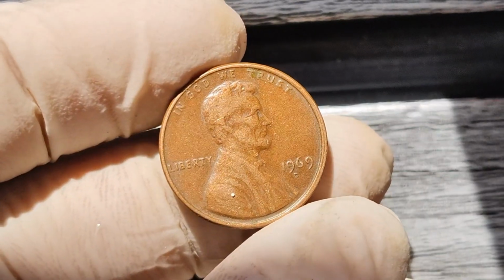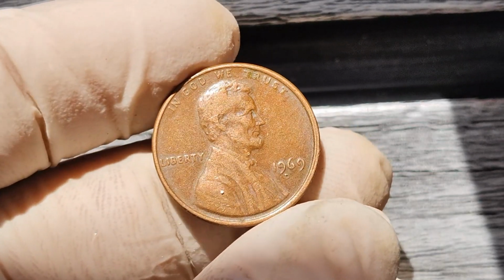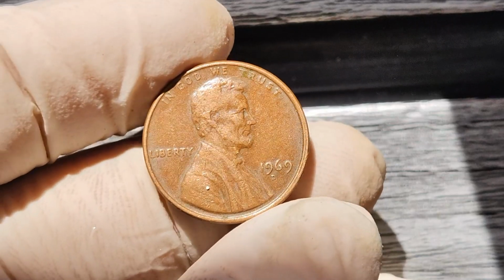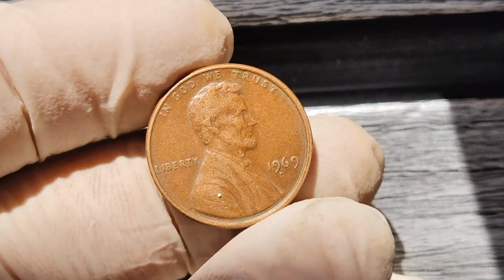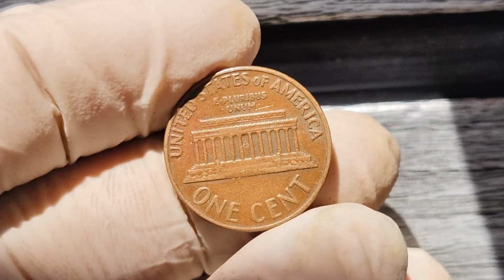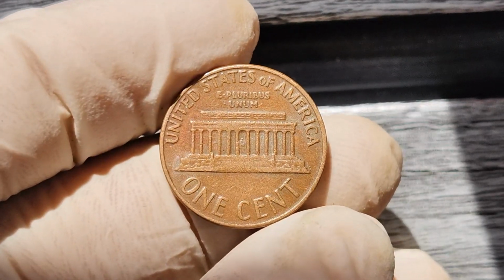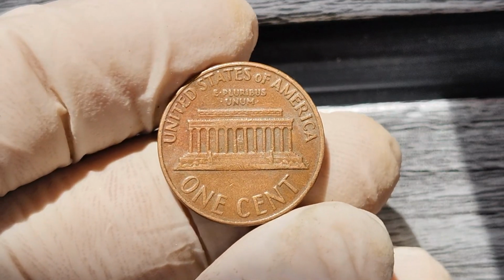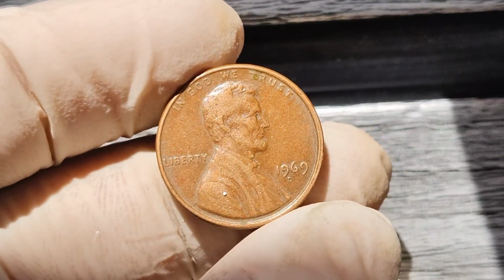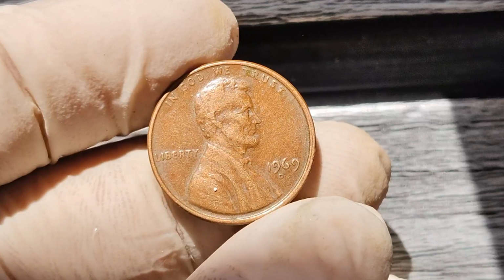Hey everyone, welcome back to the channel where we turn pocket change into a treasure hunt. Imagine this: you're at a gas station, you buy a pack of gum, and the cashier hands you back some change. You glance down and boom, you spot a 1969 Lincoln penny. Now, what if I told you that this little copper coin could be worth $1.7 million? Yeah, you heard that right. A single penny could be your ticket to early retirement. So, before you start tossing your spare change into the nearest tip jar, stick around because today we're diving into what makes this 1969 penny so special, how you can spot one, and why collectors are willing to pay an insane amount of money for it.